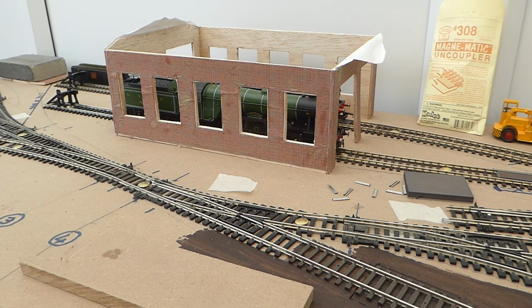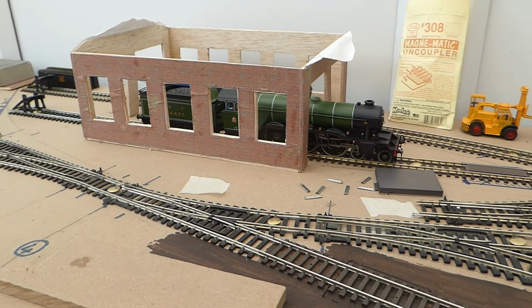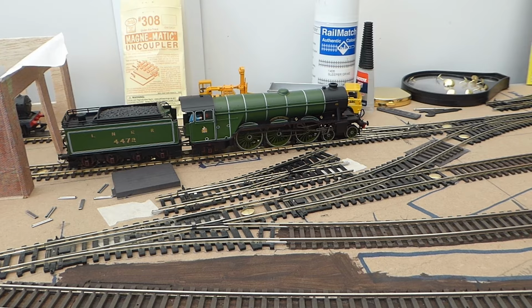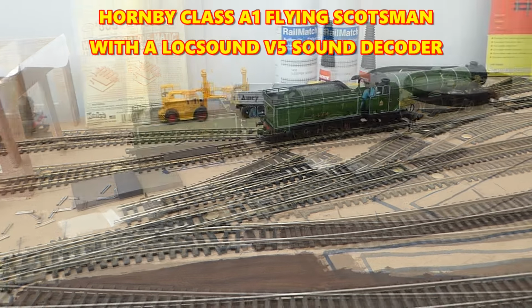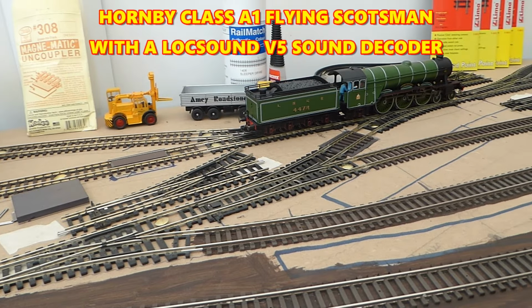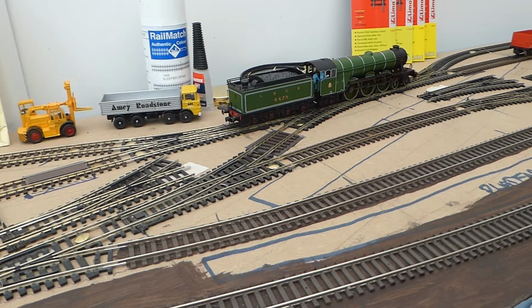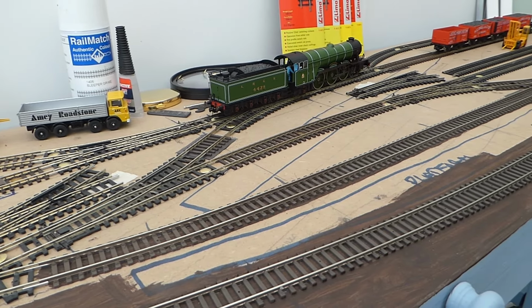So having let the A1 Flying Scotsman do its whistle, now this is ostensibly similar to the one we've just seen, but this has got a LokSound decoder in it, version 5, and you'll see this runs really, really well. This didn't really stop at all, even though I took it over even more track than the others.